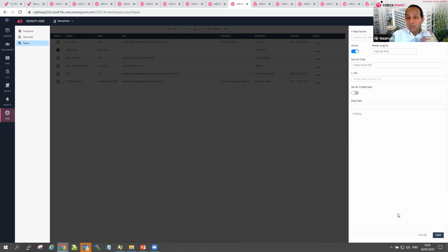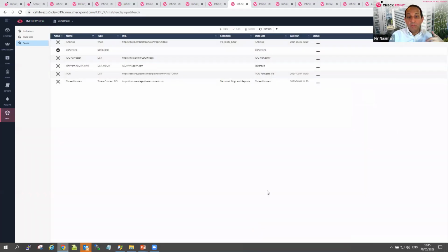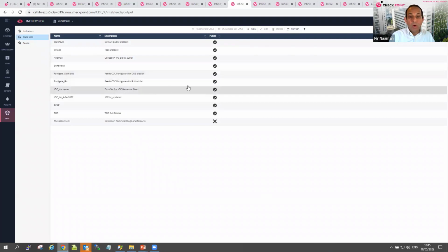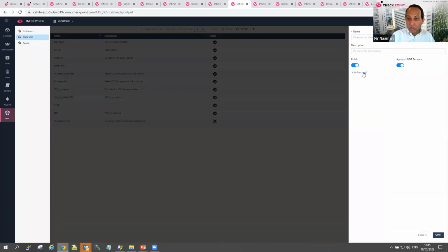And of course, after they're fed into the indicators database, you can bulk edit, filter for specific indicators, then say move these to prevent. And the output is achieved using data sets. And a data set is qualified by several features.